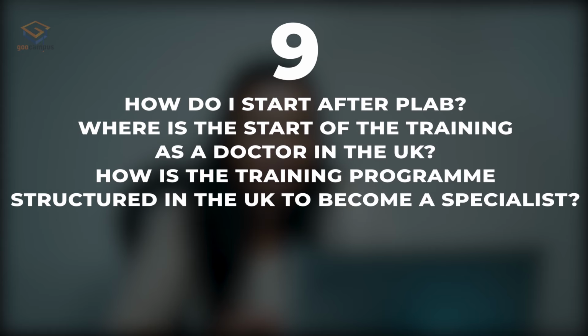Now I guess this is the most important question. Not only doctors, we also get a lot of parents asking about this. How do I start after I pass my PLAB exam? Or to put it across, what is the start of the training as a doctor in the UK? Or how is the training program structured in the UK to become a specialist?